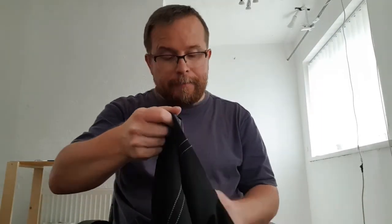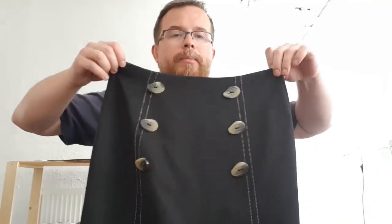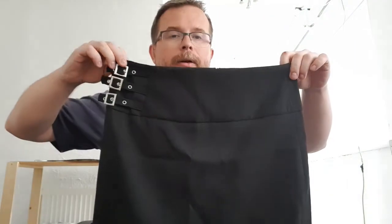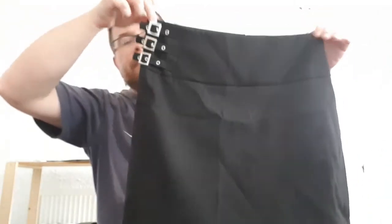FNF Tesco, size 10. With nice buttons. A-line, midi length. Black. River Island, size 10, another bloody plastic tag. There you go, with nice kind of buckles. Short one.